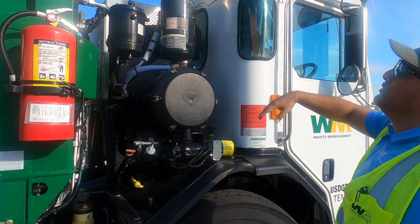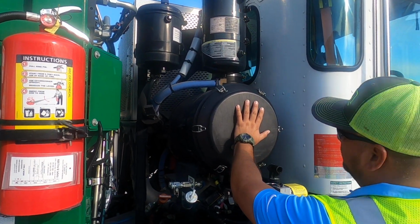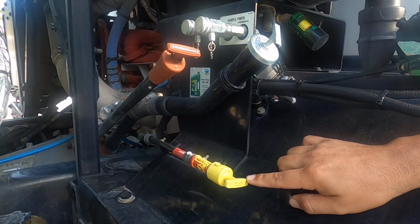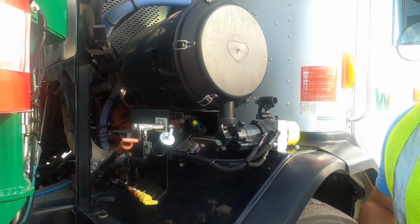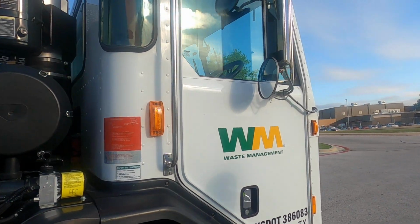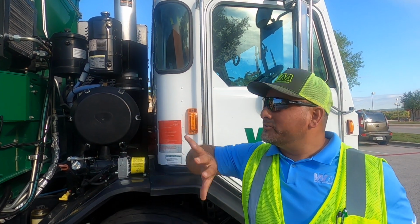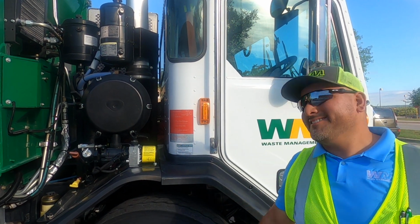All right, moving on. So we got our coolant reservoir, and we got our air filter for the engine. And if you see right here, we got a transmission dipstick and an engine oil dipstick. These all have to be properly checked before they go out on route. And I think that we've pretty much covered it all. So next, I will be demonstrating what it looks like to use everything that this truck has to service our customers. All right?